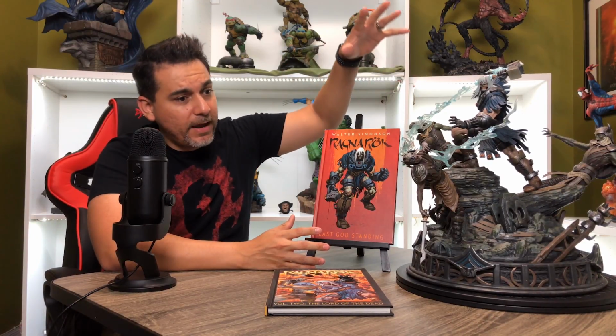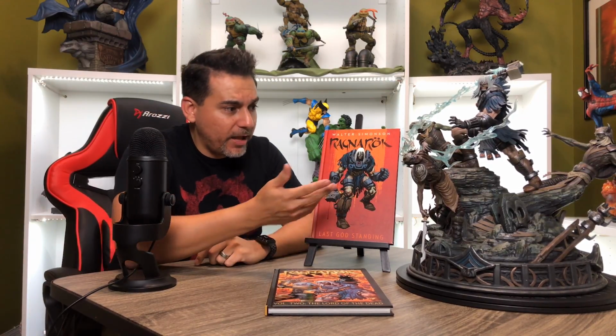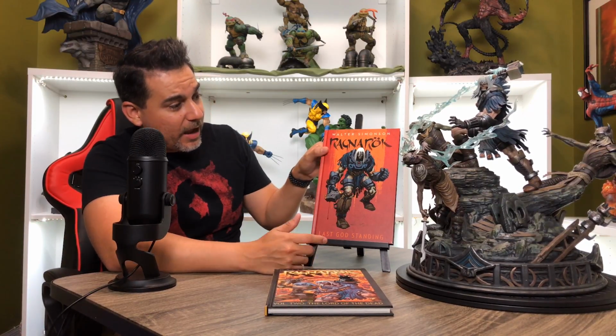This is a character that I was first introduced to by this statue. This is by Figurama Collectors, the Thor Ragnarok statue, and the character is created, drawn and written by Walter Simonson. I picked up this book shortly after I first took a look at this statue, which I thought was kind of dope, because I honestly thought that Figurama Collectors made this character up, and then I realized later on that this was based on this comic.